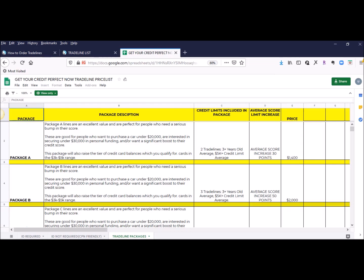These are for people who want to purchase a car under $20,000, are interested in securing under $30,000 in personal funding, and/or want a significant boost to their credit score. This package will raise the tier of credit card balances which you qualify for in the $3,000 to $5,000 range.